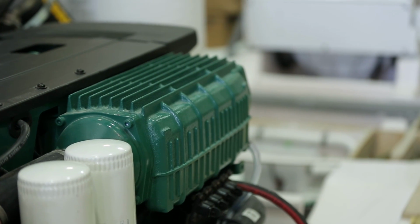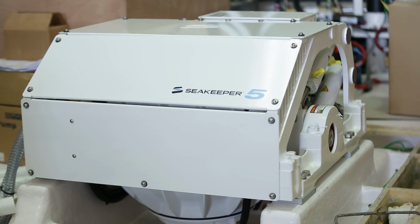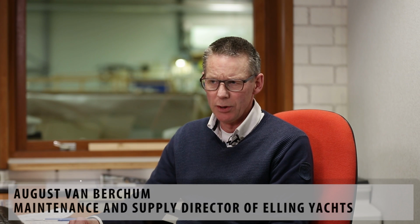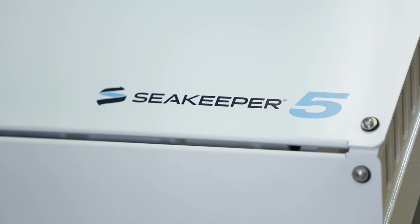The Seakeeper gyroscopic stabilizer is to increase comfort on board. It decreases boat roll by 80%. Today, it is one of the most vital options on boats. Yeah, we use the Seakeeper very much lately. It's a very good system for the balance of the boat. We build boats to go on sea, and when you have very bad weather at sea, then the Seakeeper is a very good item.